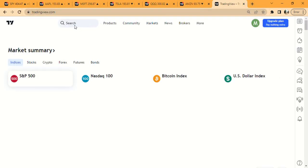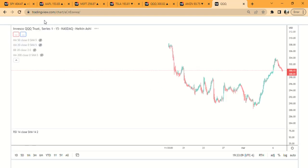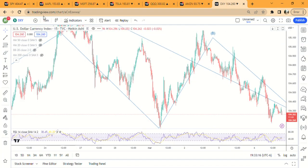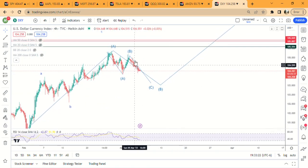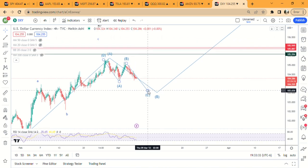Let's go over the dollar. I haven't looked at it today. Dollar is, I'm guessing, down. So 104.26. We go back to what I said in the last couple videos. It literally almost played exactly how I had it drawn up. Came up here. It's coming down here. My target is still 103, I think 103.35 to 103.50.